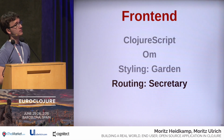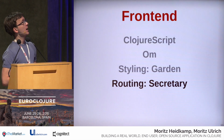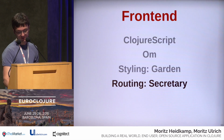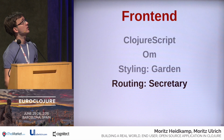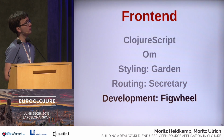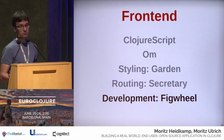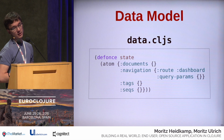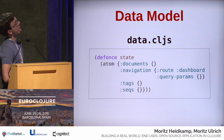I will talk a bit about the data model we used for the client and a bit about the routing, because I think that's the most interesting part. And getting the data model right is usually the hardest part when writing a client. Oh yeah, and we used Figwheel for the development process of the client. Yeah, it was really nice, really enjoyable. I can recommend it.